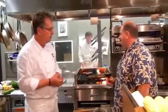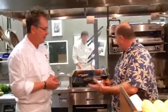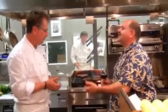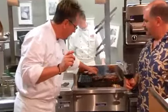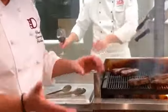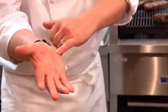So, Chef, tell me something. For the backyard barbecue guy who's enjoying a nice glass of wine while cooking, how can he tell when his steak is done? Tim, it's all about touch. You want to touch your steak, give it a feel, and you can tell where it's at. Take your hand and press the outside of it.